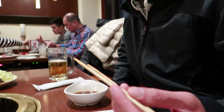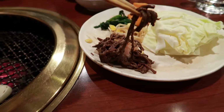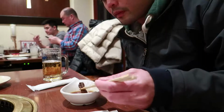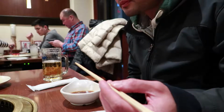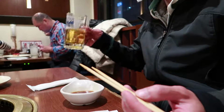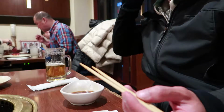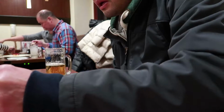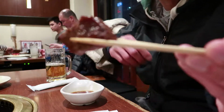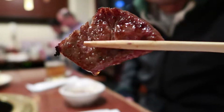While that's cooking, I decided to try this. It looks like noodles, but it's not. I think it's radish kimchi. I can't really describe the taste. It's simply because I just don't remember. Trust me, if it was good, I will definitely remember that. Look at that. It's just like the other one, dripping with fat.